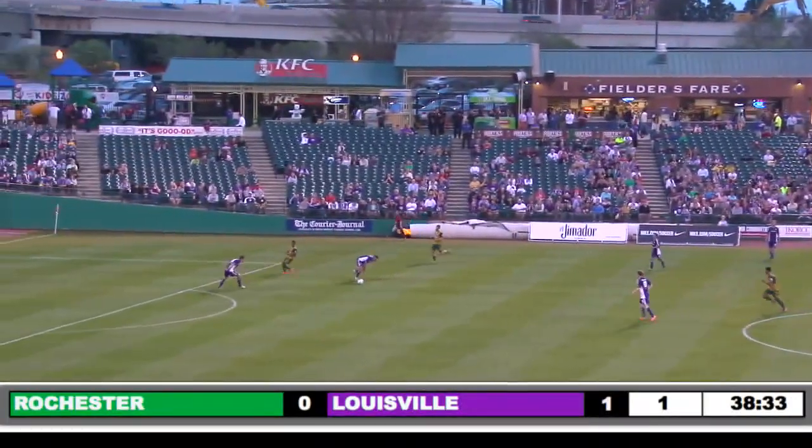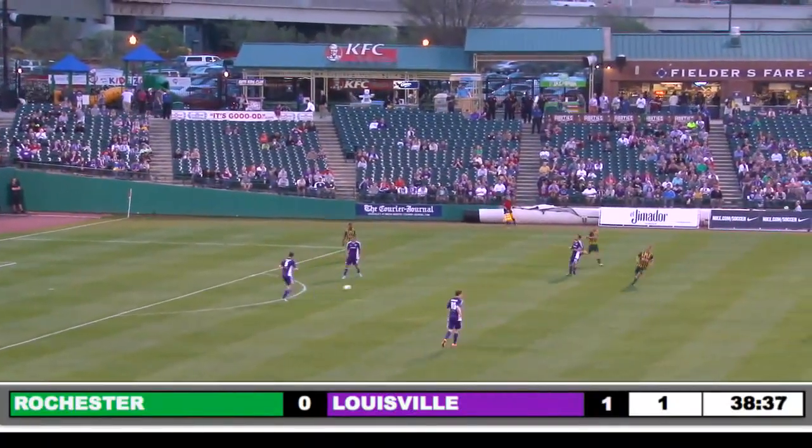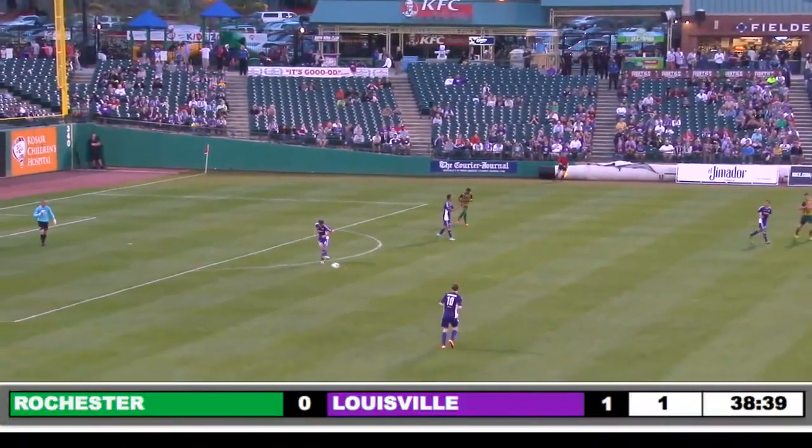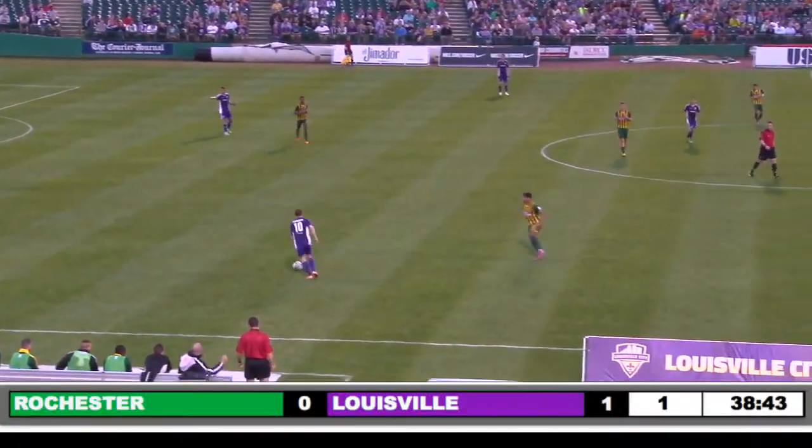Oh, opportunity there for Dixon, as Louisville City, a little miscommunication. A great hustle again to win it back. And that's Chinaski sending it over to Rasmussen.